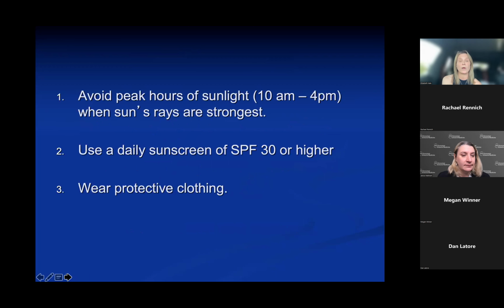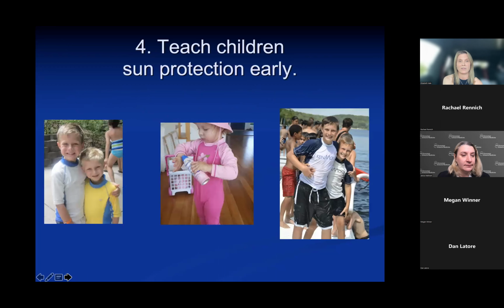We want to try to avoid peak hours of sunlight between 10 a.m. and 4 p.m. when the sun rays are the strongest. We want to use daily sunscreen of SPF 30 or higher. When possible, wear sun protective clothing. This has become part of my routine when I exercise outdoors, when I swim in the ocean, I'm always wearing long sleeve sun protective clothing.